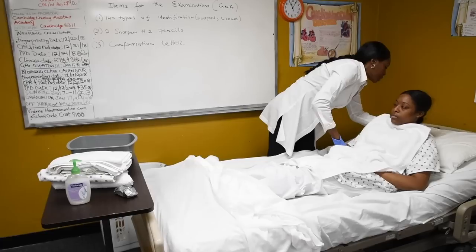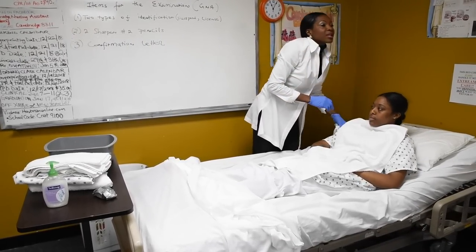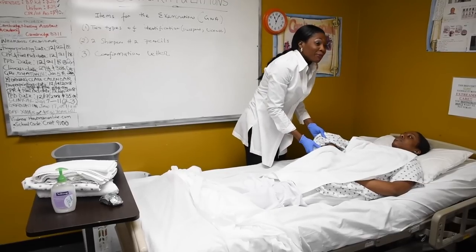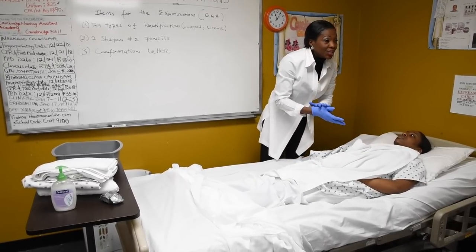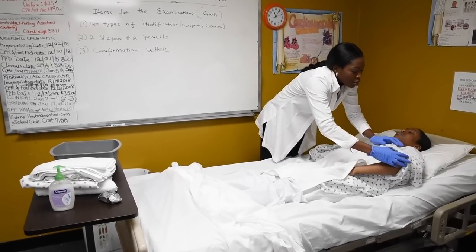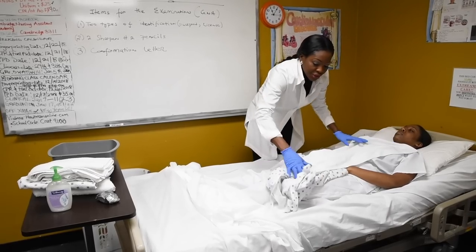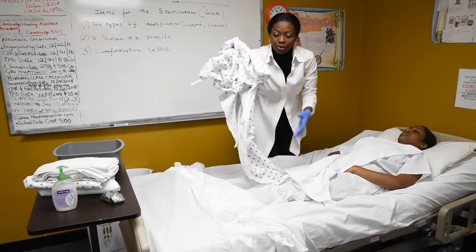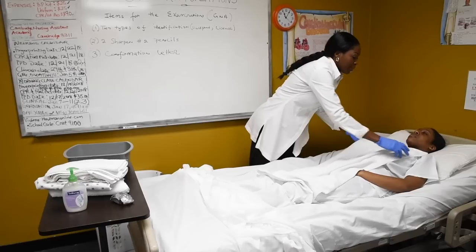Ms. Nafisa, I'm gonna take your nightgown off. The skill says, modified bare back or face, one arm, hand, and underarm, okay? So I'm just gonna be washing one side of her body. Not everything. The GNA exam is a timed exam, so I'm just gonna do exactly what's required of me.